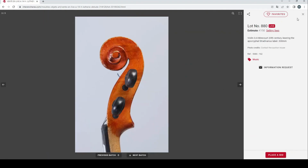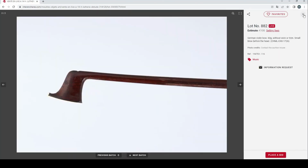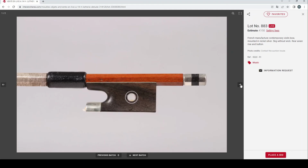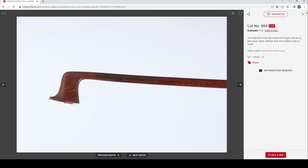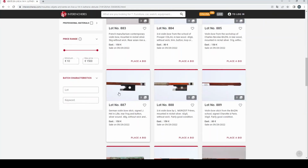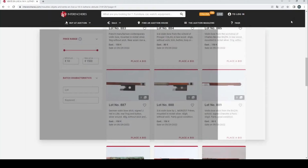3/4 Mirecourt, 20th century, 150. 20th century German violin bow, 50 on that. German violin bow, 100. Onto the final page. Got a French manufacturer contemporary violin bow, 150. 3/4 violin bow from the school of Prosper Colas, 80. Violin bow from the workshop of Charles Nicolas Bazin, 150. German violin bow stick, 150.